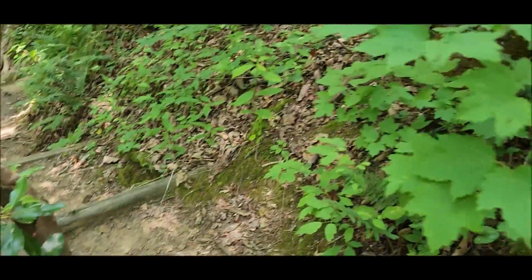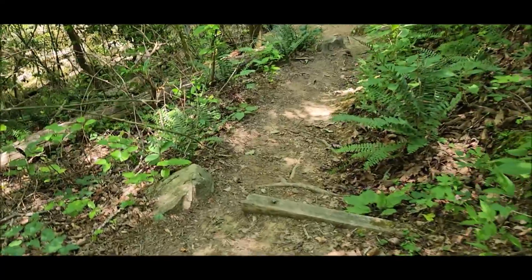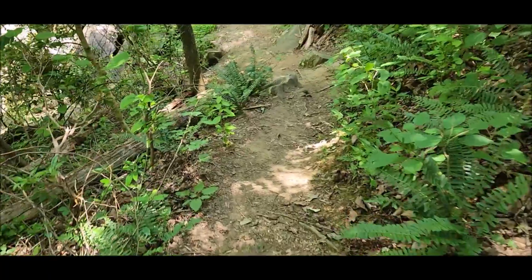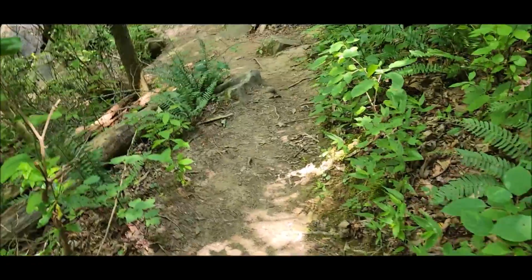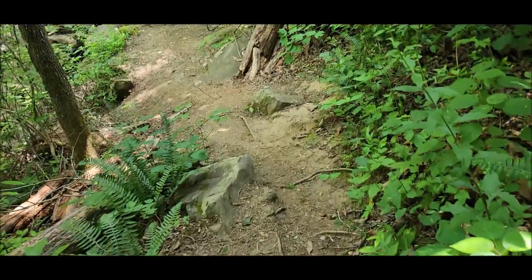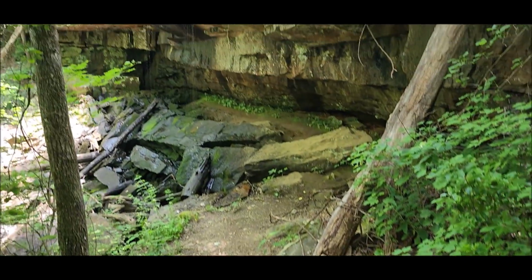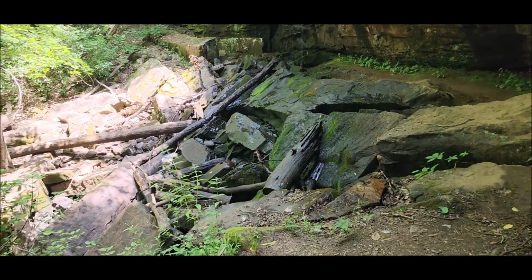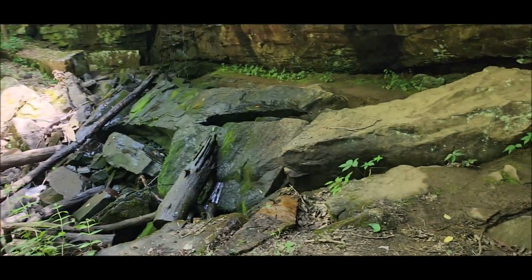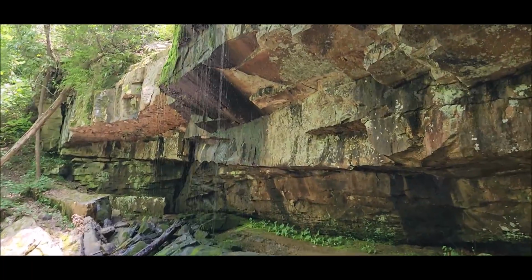It's like leaves of 3 leave me be. And as I look and see the leaves of 3, there's a bunch of them. I love the wild ferns through here, though. That's pretty. Not much of a waterfall right now, but I bet it's beautiful when it rains.